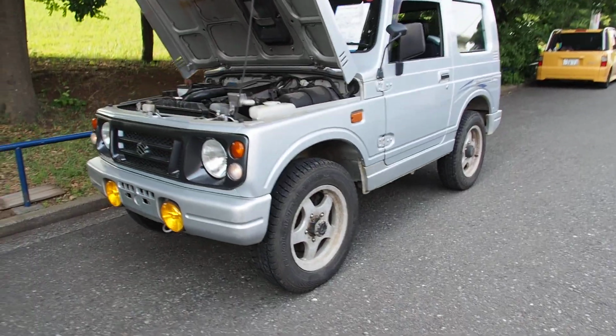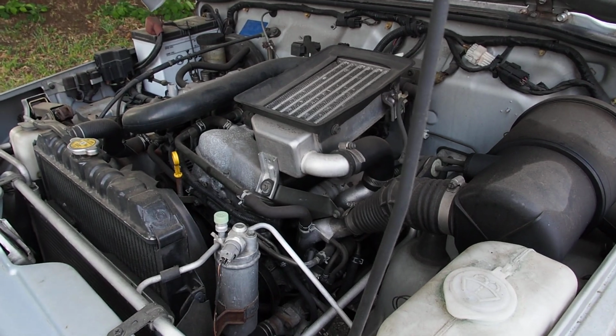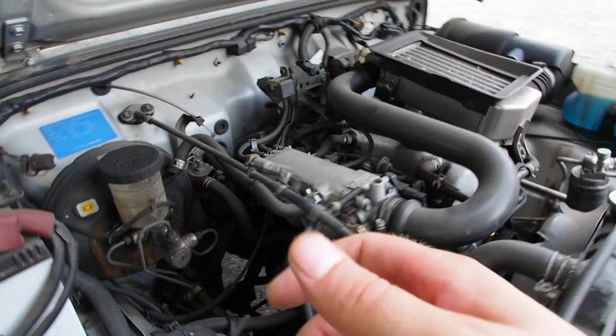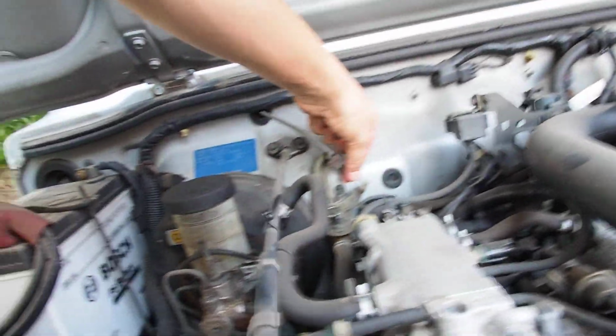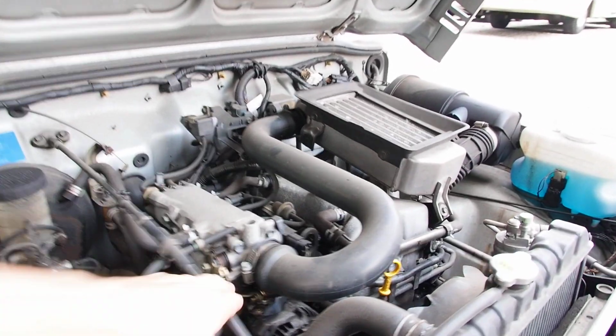Okay, so let's take a look at the vehicle. Coolant looks fine, oil looks fine, and when you rev the engine, it just has a bit of hesitation right at the beginning of throttle. That's not the throttle there. I saw the wire there. I don't know, looking for the throttle. There it is.